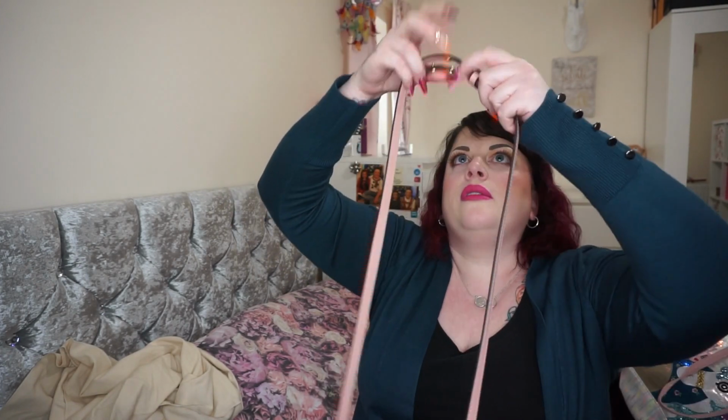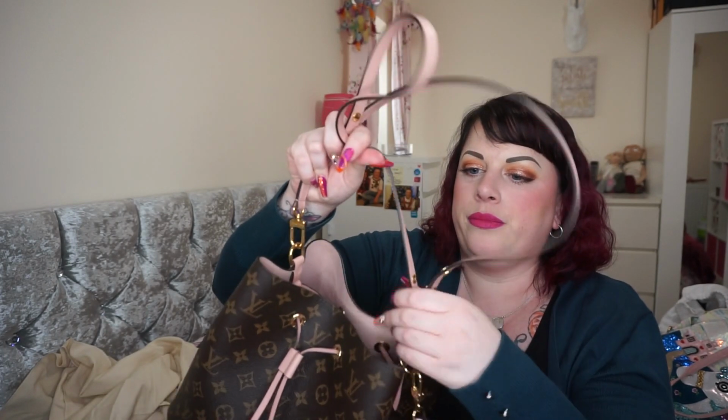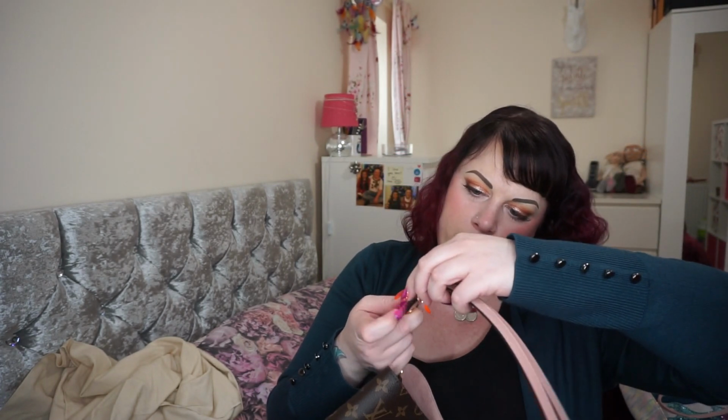And then if you want to put it back to shoulder strap, you just pull the ends and they pop back into these poppers like that.